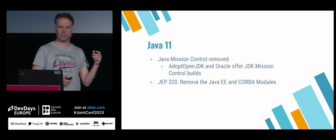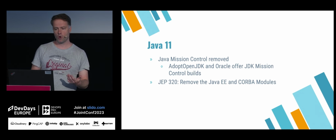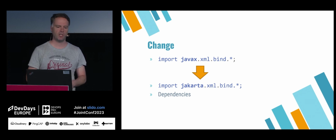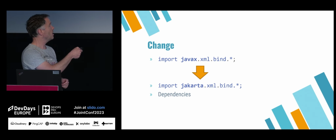And then I think the biggest change in Java 11 was the removal of the Java EE modules and CORBA. CORBA probably doesn't impact you because it's really old, but Java EE I think impacts most projects. So what we need to do is change all our dependencies to the new Jakarta dependencies and make sure that we use the right imports everywhere.